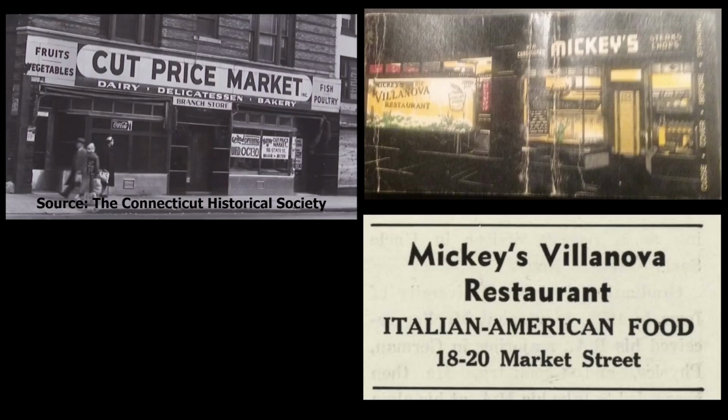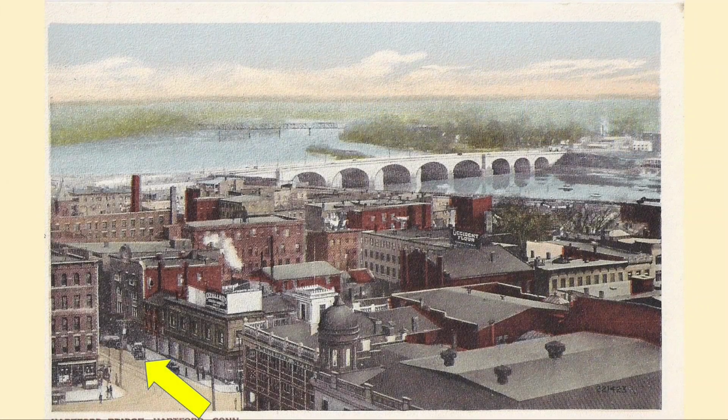Born in Sicily, he came to America at the age of 6 in 1912. He would later recall his arrival in Hartford for a Courant reporter in 1988, when he was 82. When he first saw the corner of State and Market Streets, he tugged on his mother's dress and said, "Ma, I want to spend my life around here."